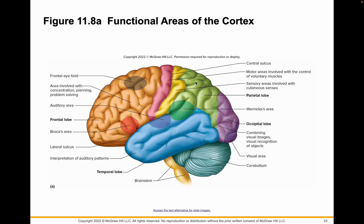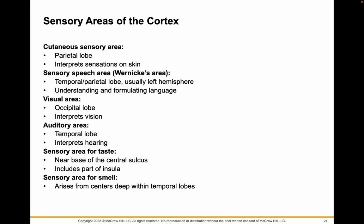So kind of neat. There is a visual area back here. That's why if you get hit in the brain or hit in the back of the head very hard, you could go blind. So some important areas around the cerebral cortex have a specific function. So here are some of those areas. The cutaneous sensory is on that parietal lobe, and it just lets you know when something's touching your skin. Wernicke's area is a sensory speech area. So that's on the temporal parietal lobe, usually on the left side, and it is for understanding and formulating language. Understanding language, Wernicke.